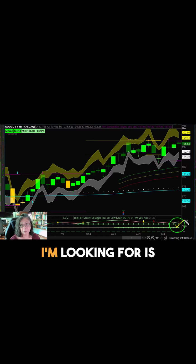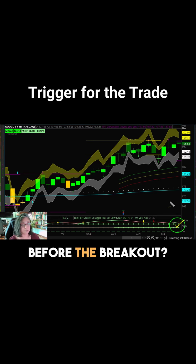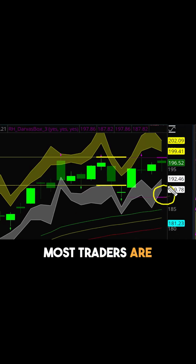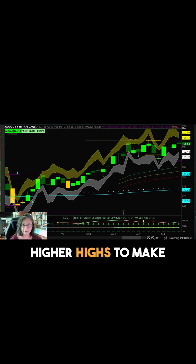The second thing I'm looking for is what is the trigger that is going to set up a trade before the breakout. All right, so this is a little bit different. Most traders are looking for the actual breakout. But what if I told you there's a way that you can understand how to buy even a slight dip before the breakout so you're not reliant on higher highs to make a profit? What if it stalls out? Can you still have a profitable trade?